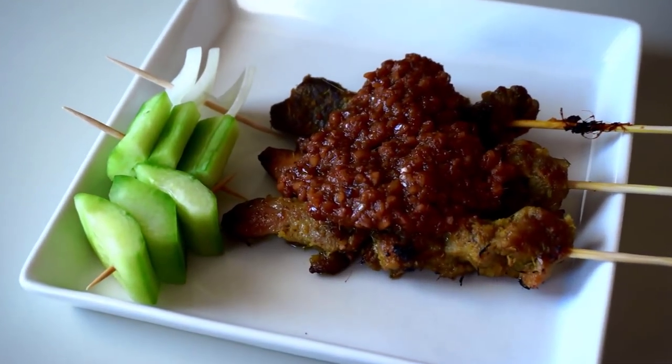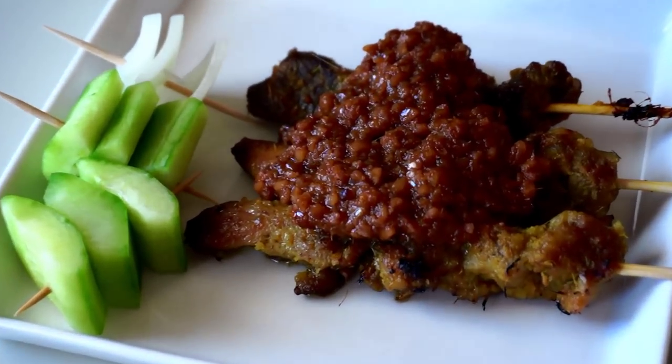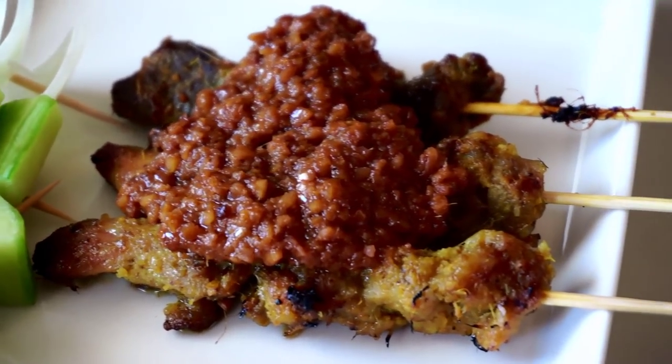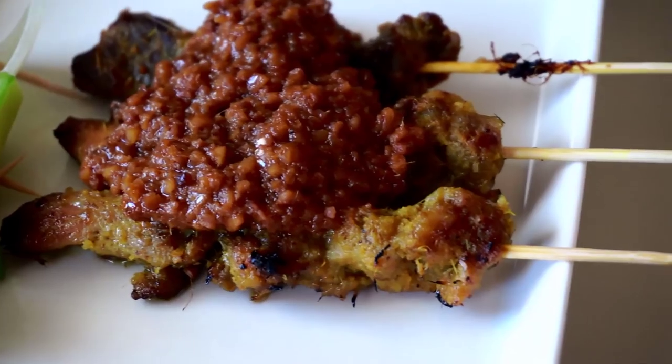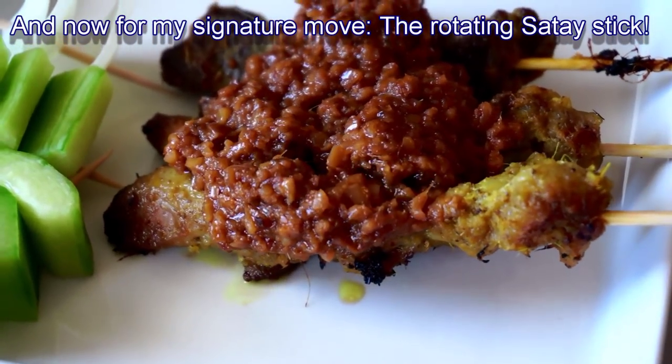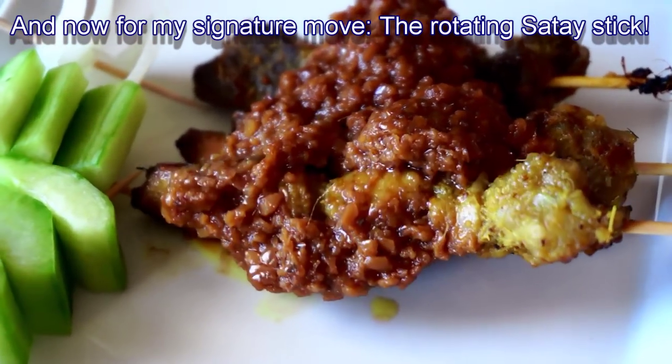It's probably useful to mention at this point that the spicy peanut sauce, as per its name, is pretty spicy, so you can definitely have it on the side if you don't want it too spicy. I really like it, so I had it smeared all over my skewers, and boy was it good.